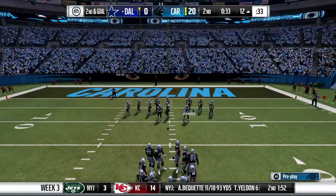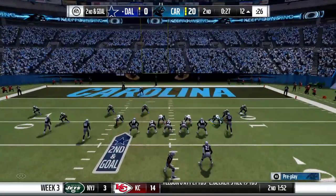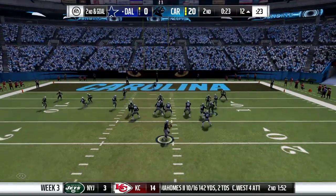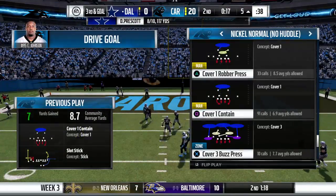And the offense will be looking to get at least some of this yardage back here at 2nd and 12. Prescott now on 2nd down. This will be caught at about the 6. The reception good for 7.